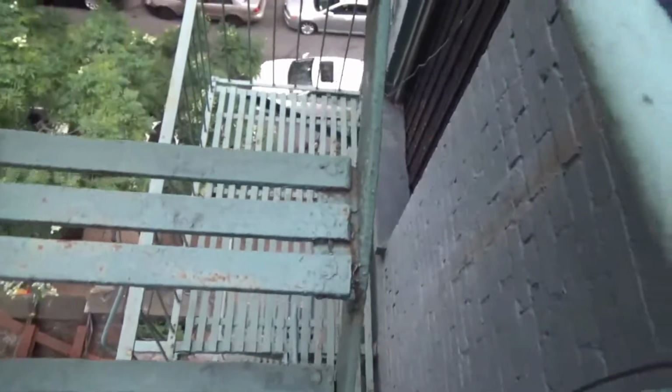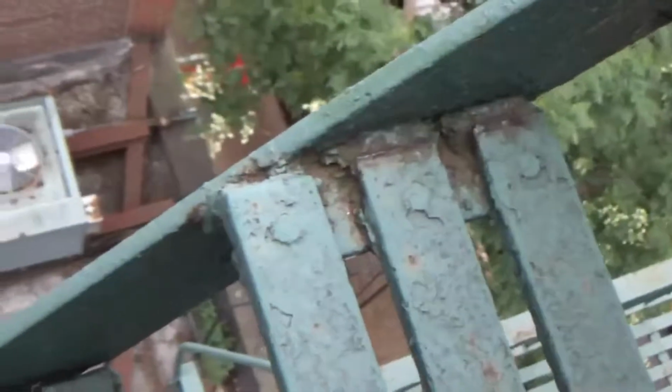So here we are. This is the first one, and you can see there's all kind of rust and rust jacking here. I don't think the back stairs got the same attention that the front stairs, the ones in the front of the building on the avenue and on the street, got. Anyhow, we're starting down. You can see here just how poor the shape is.